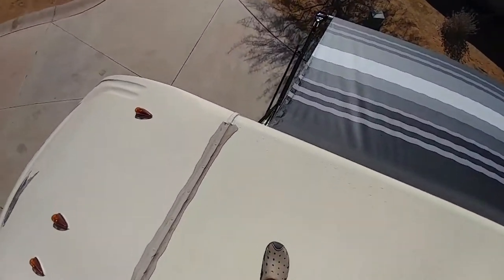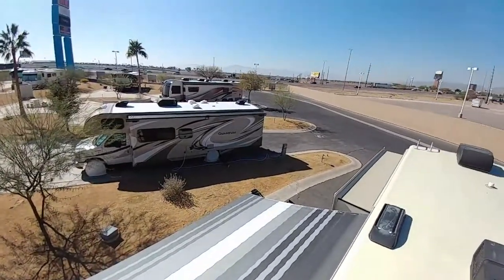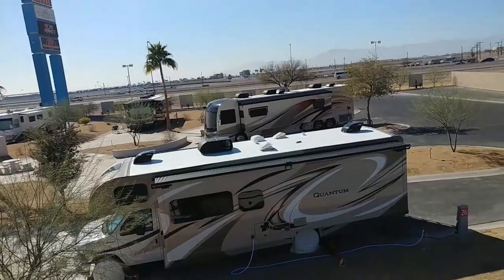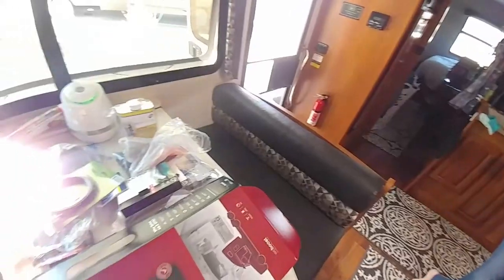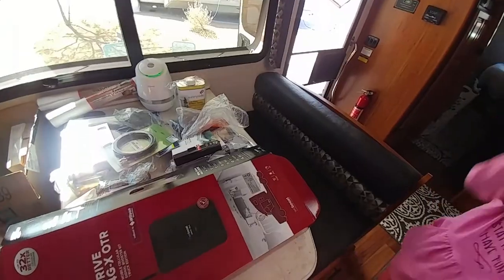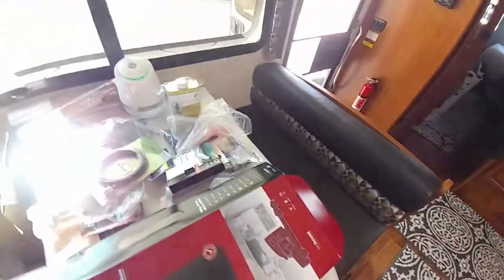Lot of stuff back here. That racetrack down there that's making so much noise. Yeah, that's not going to the video.